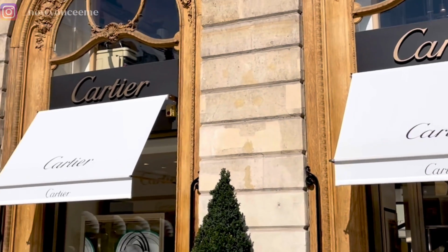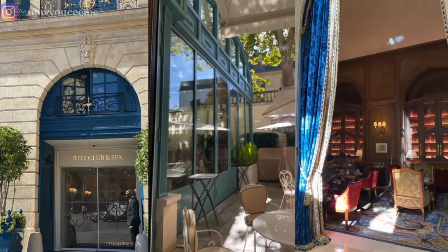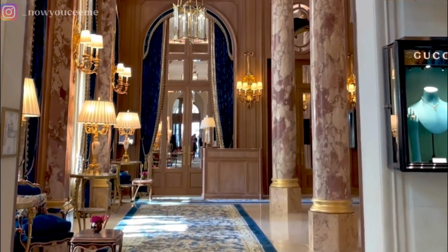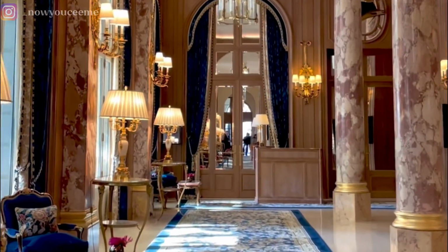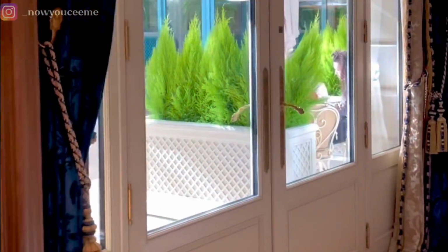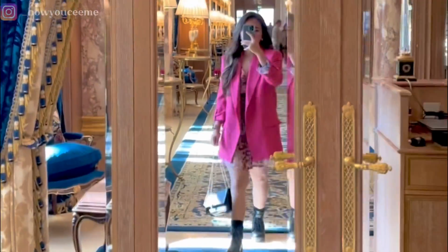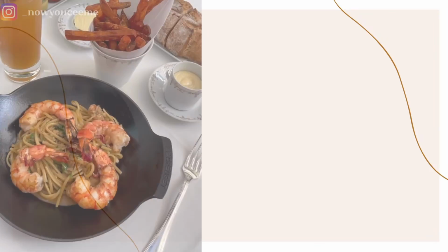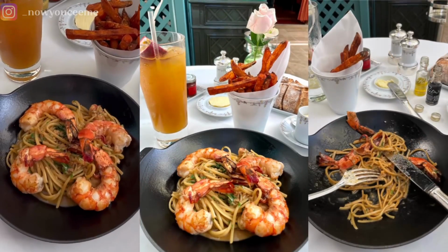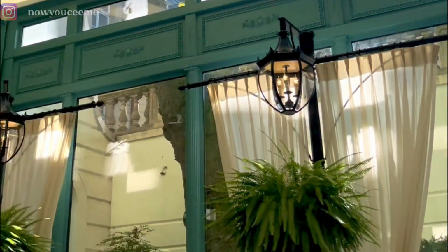Afterwards, I went to the Ritz for a little fancy moment. One of the most prestigious hotels in Paris. What could be more perfect? A gaze to the French art of living. Good food, luxe ambiance, a refreshing moment after a long walk along the streets of Paris. Delight yourself with an afternoon tea with some pastries and desserts.